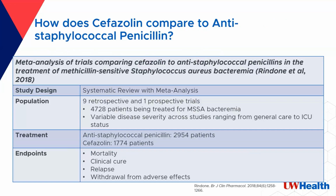So this systematic review and meta-analysis by Rendon et al. compared cefazolin and the ASPs against each other. So they included 9 retrospective and 1 prospective trial, including 4,728 patients being treated for MSSA bacteremia. This patient population was variable in their disease severity, so this ranged from the general care population to the ICU population. There were 2,954 patients in the anti-staphylococcal penicillin group and 1,774 patients in the cefazolin group. Their endpoints were mortality, clinical cure, relapse, and withdrawal from adverse effects.